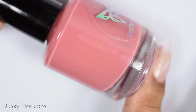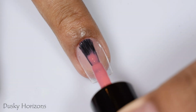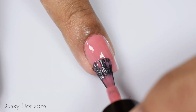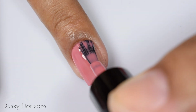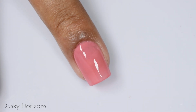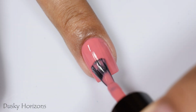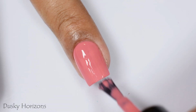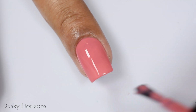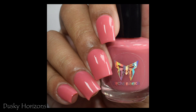And next is Dusky Horizons. This is a soft peachy coral cream. When I saw this out of my box, the PR box, I was like, okay, this is probably going to lean very neutral on me and blend in with my skin tone. And that's not the case at all. I do think there is a cool toned vibe happening with it, and it popped very well on myself. So regardless of your skin tone, I would suggest giving this one a try if you're on the fence about it. Again, 2 coats and a glossy top coat's perfect.